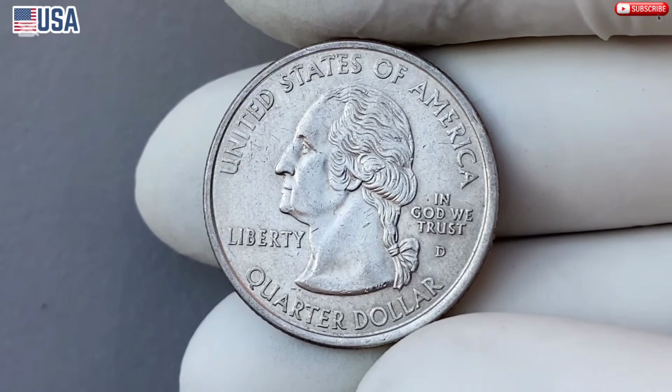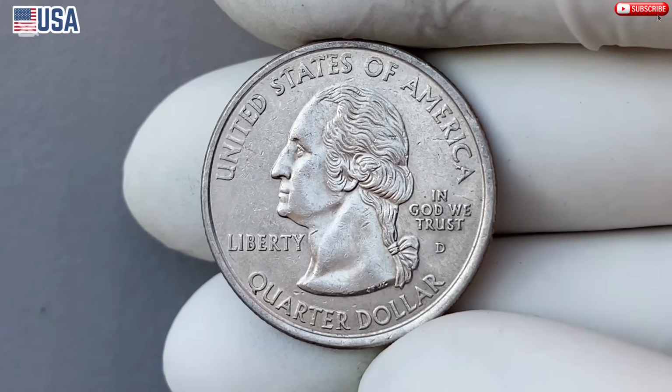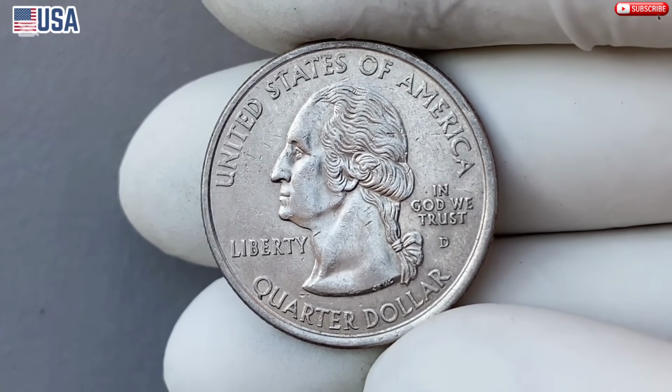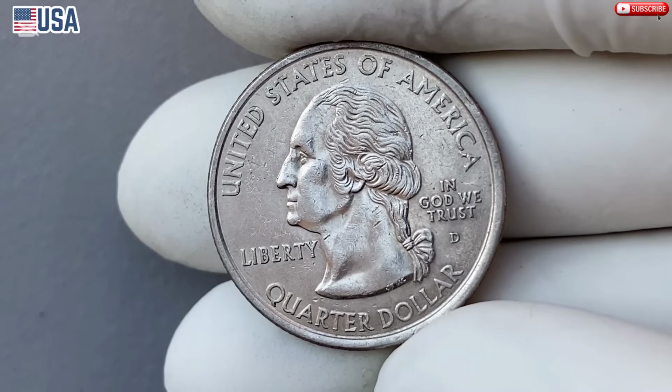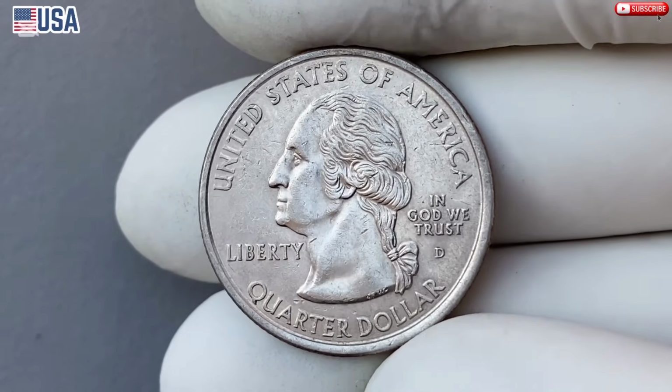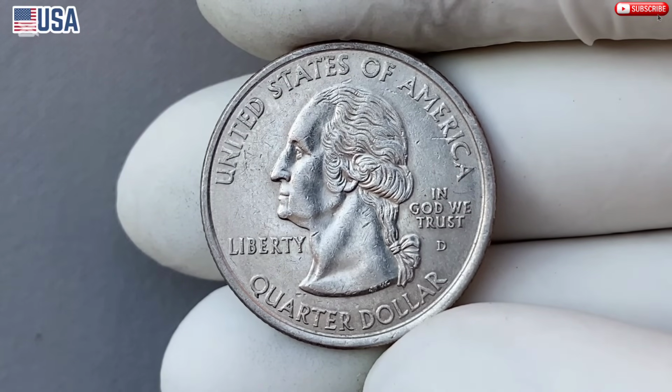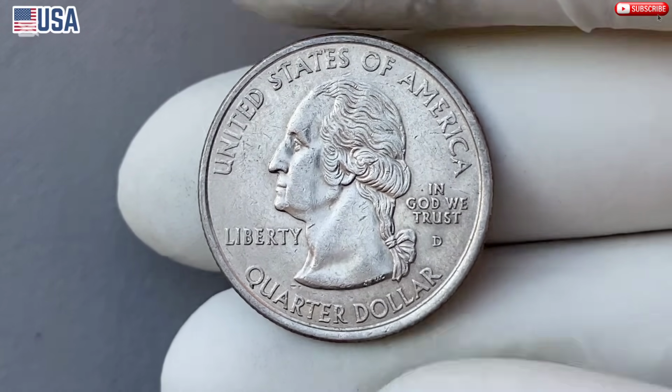Another error seen on the 2000 Virginia Quarter is the double die. This occurs when the coin is struck more than once, slightly out of alignment. You might see doubling in the lettering, numbers, or ship details. To a trained eye, that little bit of doubling makes all the difference between a 25-cent piece and a once-in-a-lifetime find.